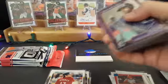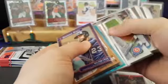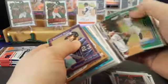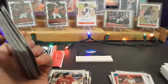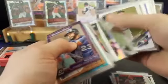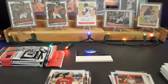All right, Dave F., these are going to be your two cards coming out to you, 19 and 23. 1, 2, 3, 4, 5, 6, 7, 8, 9, 10, 11, 12, 13, 14, 17, 18, 19. 19 is a green prism from this year's prism of Starling Marte. I'll add that to your stack. And then you also had 23. This is card 20, 21, 22, 23 is George Springer from this year's flagship. So I'll add those two, and then David, I'll get to yours.